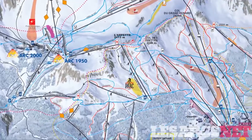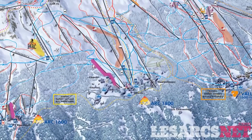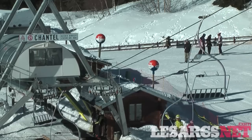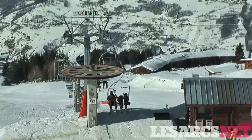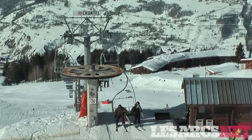The biggest of the tranquil zones belongs to Arc 1800. The old and, to be honest, pretty slow Chantel chairlift services a wide open slope with great views that's perfect to practice your first turns on.